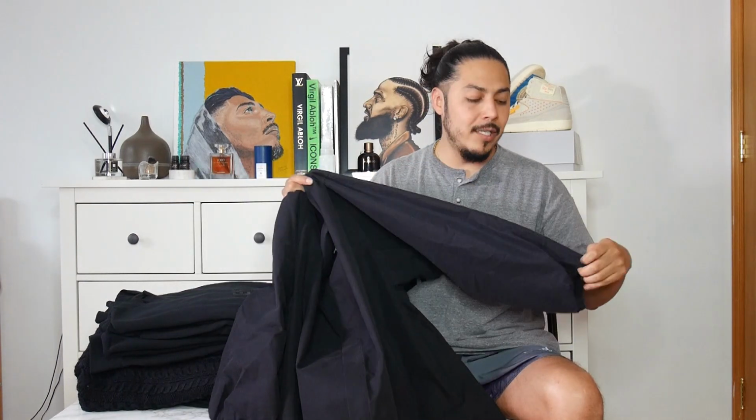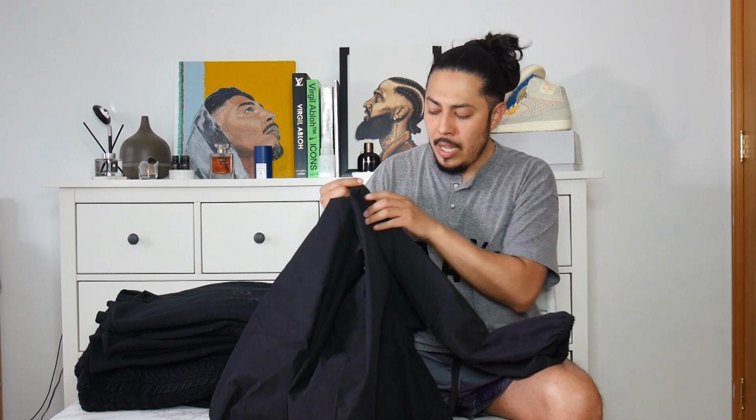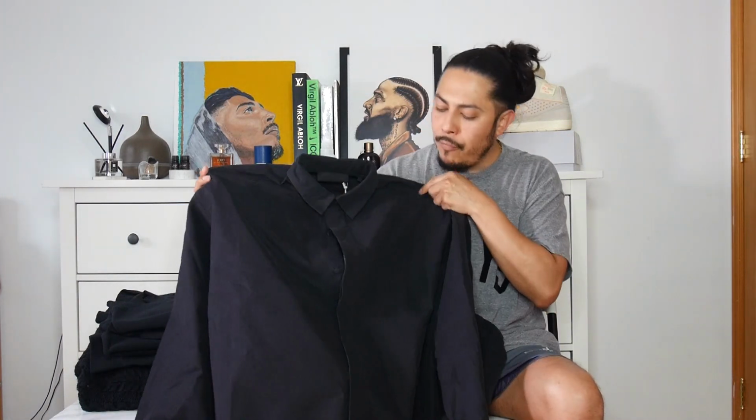I like the fact that this does have an elastic cuff. It's pretty cool. This is what makes it more like a jacket kind of vibe as opposed to a regular shirt, which I don't mind. I think this is one of the top pickups that people should go for.